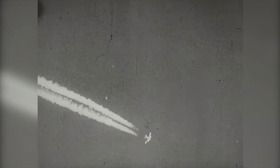P-51s won't go straight up very long. I tried to go after him, but he was going straight up, and I thought I'd lost him. One jet was burning, and all of a sudden he stopped and started sliding back down, tail first, and he ejected and hung in his parachute. And I felt like the champion of the world. I was ecstatic.